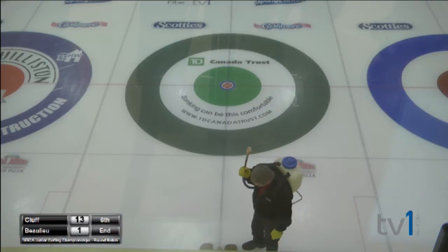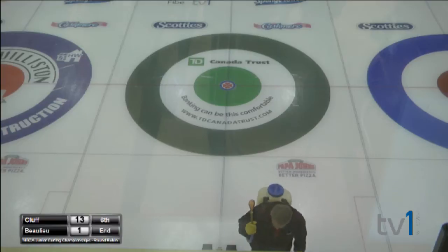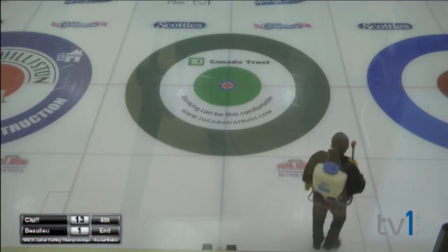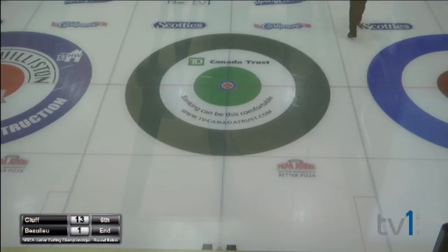It's always nice to get off to a good start in a bonspiel like this. You get the first game under your belt, and move on to the second one with your confidence high. It goes a long way for the whole week. It takes a lot of the pressure off the shoulders. Definitely. And for Team Cluff, sometimes it's difficult for the skip to put the broom in the right place and get their team putting their rocks in the right spot, but they're not having a whole lot of trouble today.